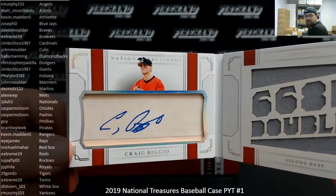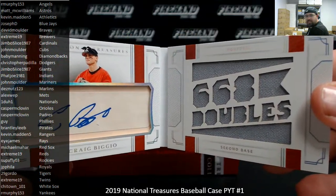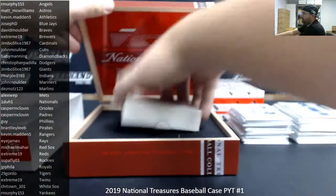There's the signature. You know, penis riding a skateboard. That never gets old. All right. Three down, one to go.